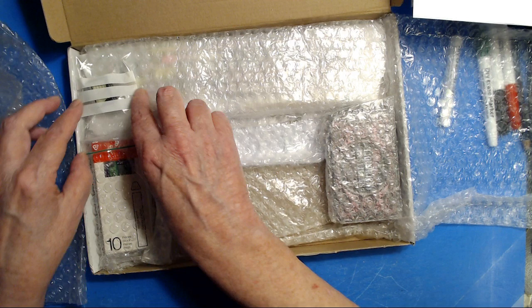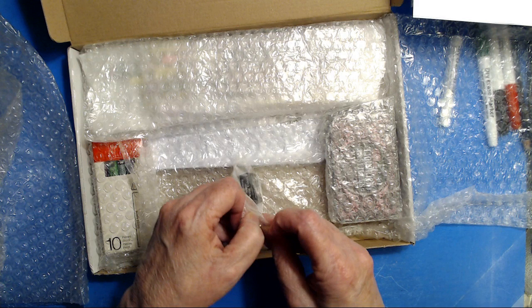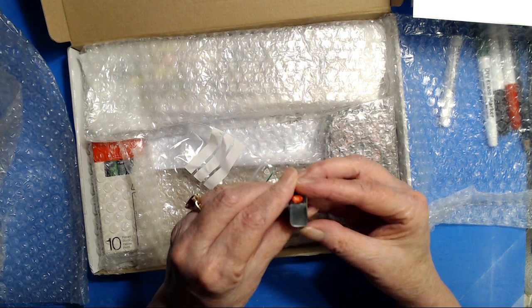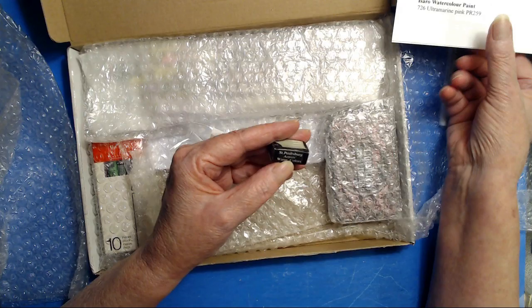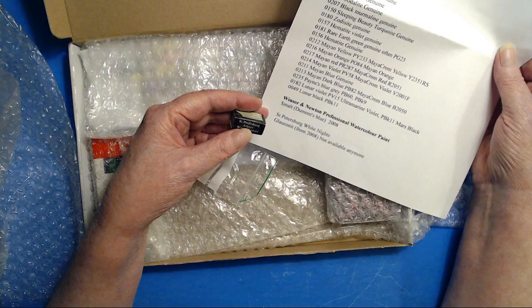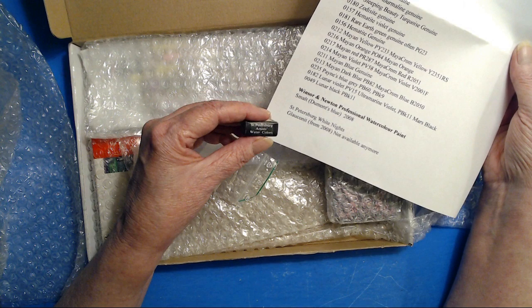All right, now this is a pan, and this is made in Russia, St. Petersburg artist watercolors. So I am guessing, all right, this is the pan going in my inventory list. All of you are probably shouting at me. Okay, this is the White Knights Glauconet. Okay. Ooh, cool.